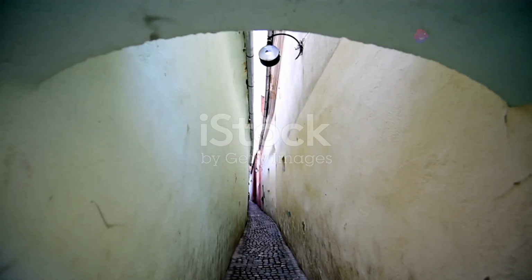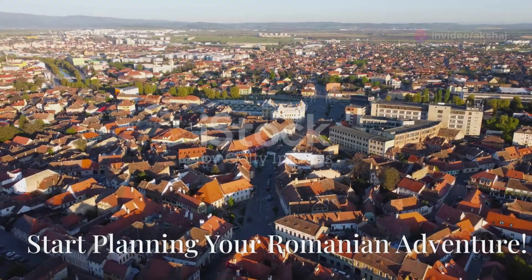So, grab your garlic necklace, just in case, and get ready for a thrilling adventure at Bran Castle, the home of Dracula.